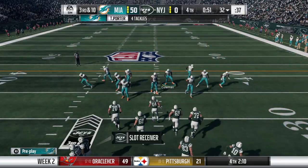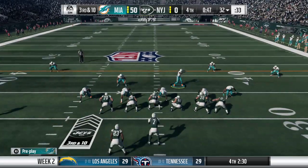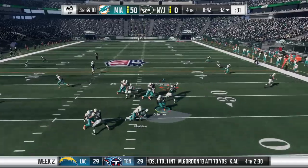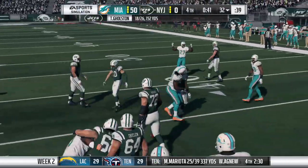Well, if the coaching staff's doing a good job upstairs, they'll file away what they just saw from the defense right there. They sold out to stop that running play. I'd say keep that in mind. They want to try that again. Go play action, hit them over the top. Oh, the ball comes out on the hit, but they'll say it's incomplete.